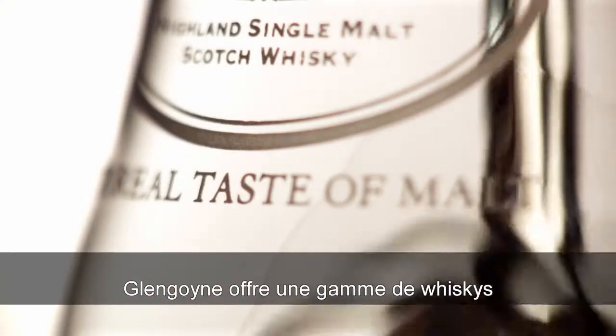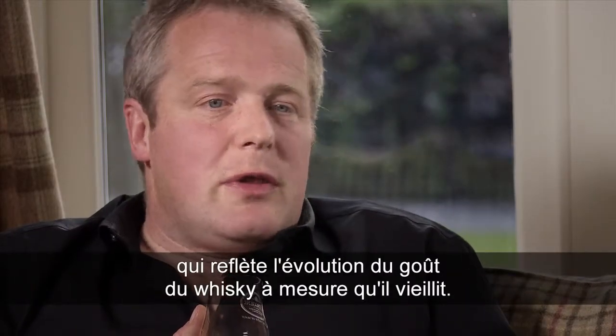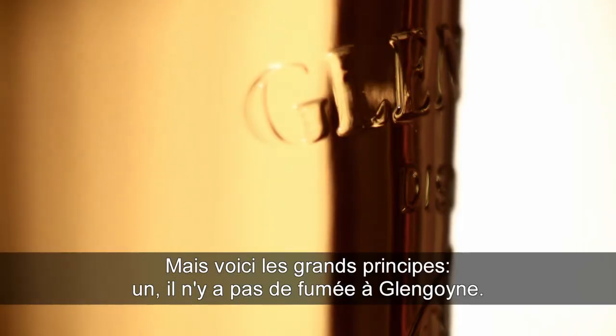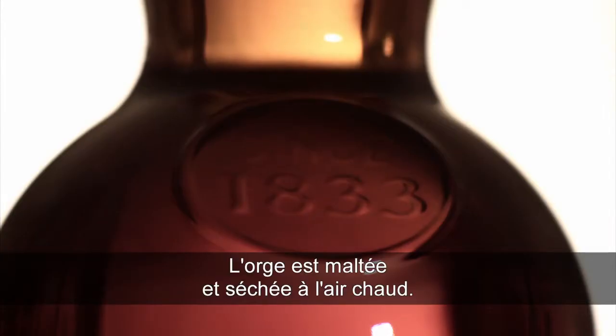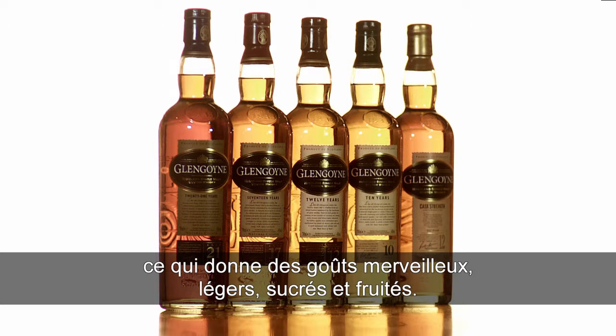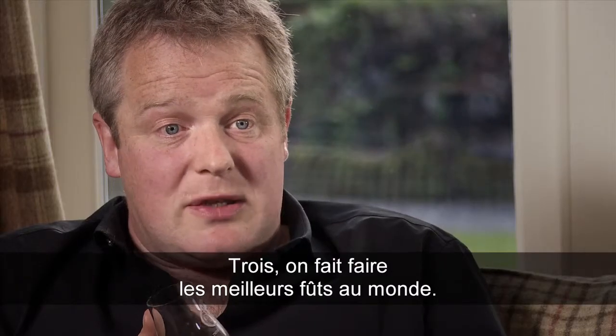Glengoyne is a range of whisky throughout which the flavours develop as it goes on and as the whiskies get older. But the underlying themes, if you like, are firstly that there's no smoke at all in Glengoyne. The barley has been malted and dried just using warm air. Secondly, we distill slowly, which gives these wonderful, light, sweet, fruity flavours. And thirdly, we source the best casks in the world.